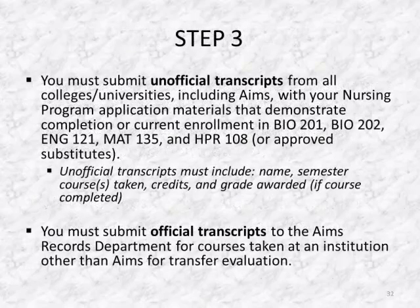Step 3. Submit unofficial transcripts from all colleges and universities, including AIMS, with your nursing program application materials that demonstrate completion of or current enrollment in BIO 201, BIO 202, ENG 121, MAT 135, and HPR 108, or approved substitutes. Please note that unofficial transcripts must include student's name, semester course or courses taken, number of credits, and grade awarded. In addition, you must submit official transcripts to the AIMS Records Department for courses taken at an institution other than AIMS for transfer evaluation.